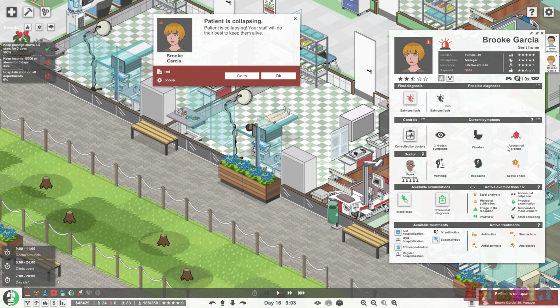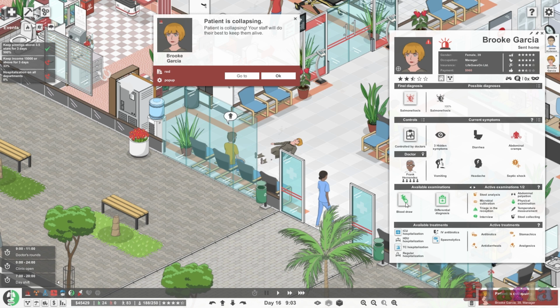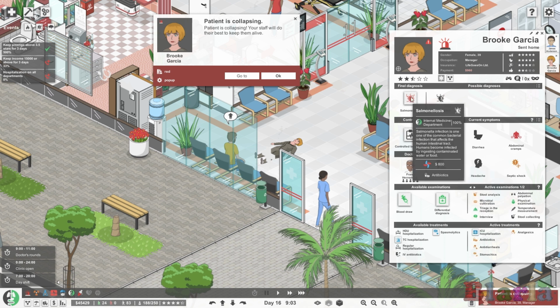So look, we sent her home apparently. Oops, now I've just sent her home again. I wanted to undo that. So what's here? Let's just have a look at poor Brooke here, who's collapsed, and for some reason we were going to send her, I've sent her home, which I really don't want to do. I think that we should probably send her to the ICU, as we have all sorts going on here. She was only given antibiotics. That didn't go very well at all, did it?